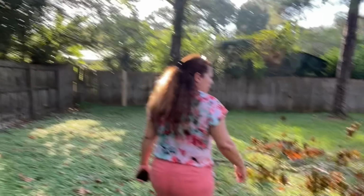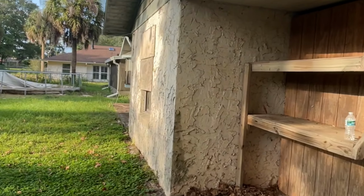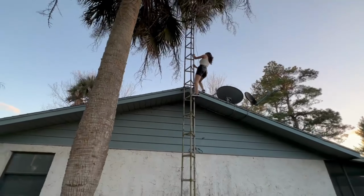If you aren't able to look at the house on the inside and see these things, you should always go and take a look through the outside and everything, basically everything that you can see from the outside, even if you have to climb on top of your car and look at the roof.